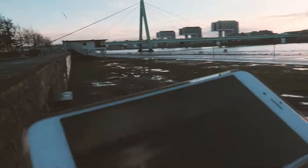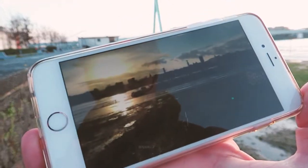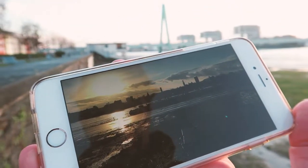Here's the thing, I love doing time lapses, but I am in Cologne and it's 7 degrees, so if I don't keep moving, I'm freezing. Okay, let me see it. It looks good. It looks awesome. Yay!